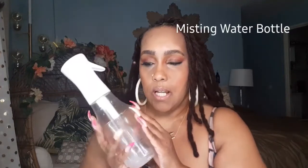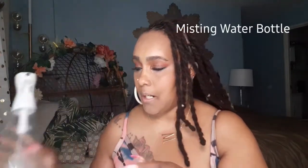Like I said, the locks were really, really stiff when I first got them done. They recommend that you don't wash your hair for the first 6 weeks. So the first couple of weeks, them things were stiff. But in my research on YouTube, everybody recommended that you spray and mist your locks to hydrate them. And that really, really helped with making my locks pliable.